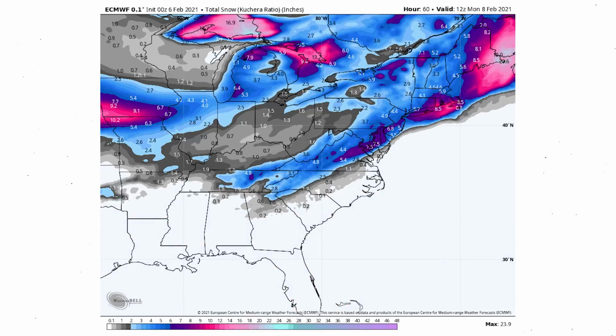All right, now here we are taking a look at that European model first off. We always start with the European model. If you're in the grays, you're taking a look at about a dusting, if anything. Within those blues, about 2 to 6 inches of snow. And then within the purples, about 6 to 10.